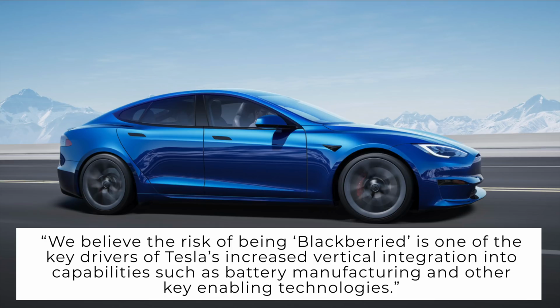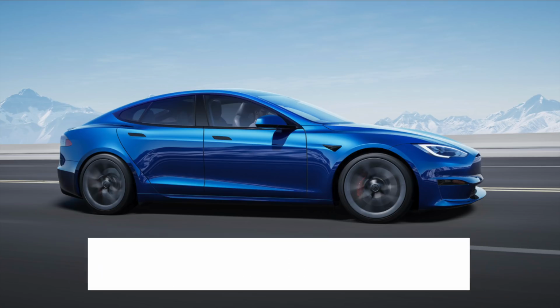I would say I strongly disagree with that line of thought. Tesla's not doing those things to avoid being BlackBerried. They're doing those things because those are the things they need to do to create the best future. It's not about trying to protect their moats or anything like that, or trying to differentiate themselves, which that Morgan Stanley comment would kind of imply. There's a degree of reactivity there, and that's just not how I see it at all. Tesla's being extremely proactive rather than reactive.